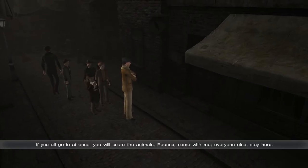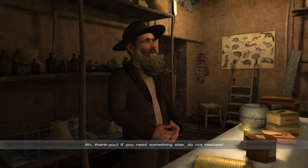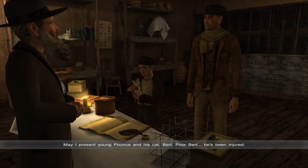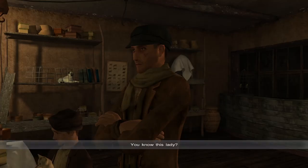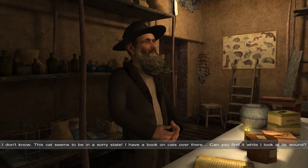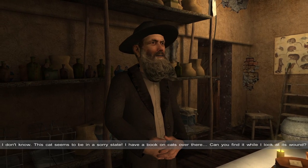Okay. If you all go in at once, you'll scare the animals. Pounce, come with... What can I do for you? I have come to return your mask. Ah, thank you. May I present young Pounce and his cat, Bert. Poor Bert, he's been in... It's Big Danny who threw a cobblestone... Big Danny? Danny the Jaw? The Terror... Oi, that's a mis... Okay. You know this lady? Lady, he's not the appropriate... Okay. Is there anything you can do for poor Bert? I don't know. This cat seems to be in a sorry state. I have a book on cats over there. Can you find it while I look at its wound? Yes.